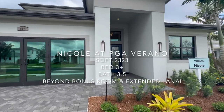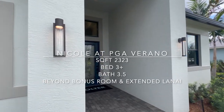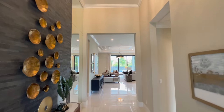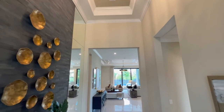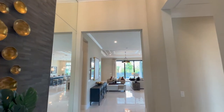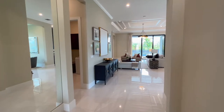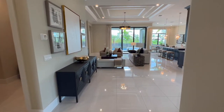So here we have a contemporary take on the Nicole, which is the starting point for their wider homes. The Nicole is going to give you 2,323 square feet under air, three bedrooms and a den, 3.5 bathrooms, and on this model, they decided to add a second story for a bonus room and expand the lanai with tall sliding glass doors that corner pocket into the wall for more space and so you can take advantage of indoor-outdoor living.